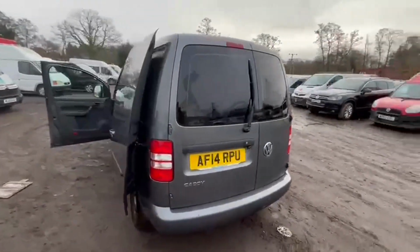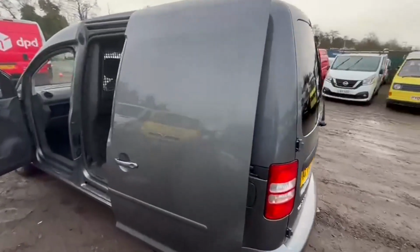Interior is very clean and has plenty of life left in it. Rear load area is very clean and tidy with loads of life left in it. Genuine honest work van which has been well looked after.